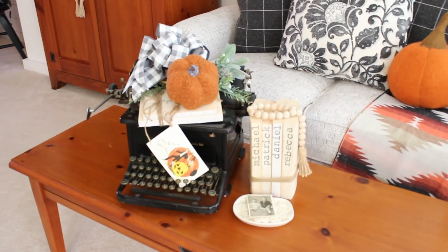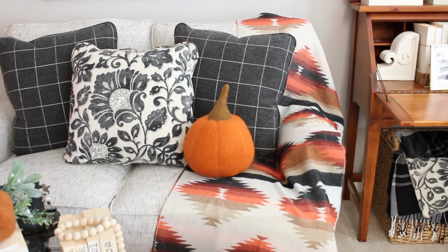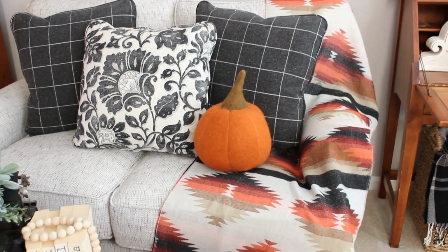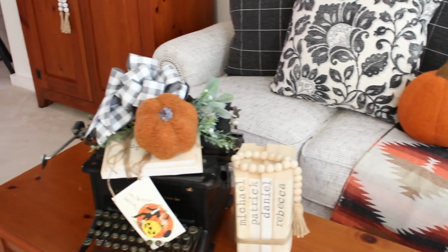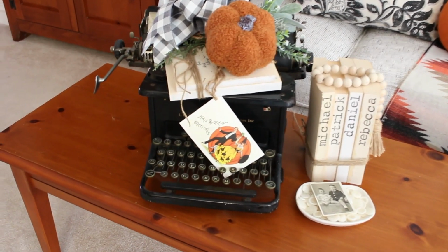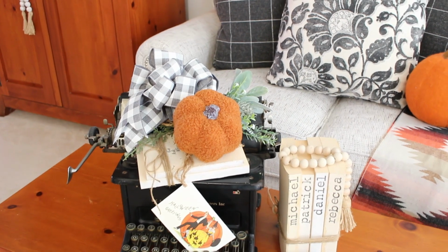I usually decorate the living room pretty much the same every year. I always have that blanket there on the side of the sofa with the felt pumpkin, and I always love to decorate my typewriters, and it's usually with some type of vintage postcard, a big pumpkin with a fluffy bow on it.